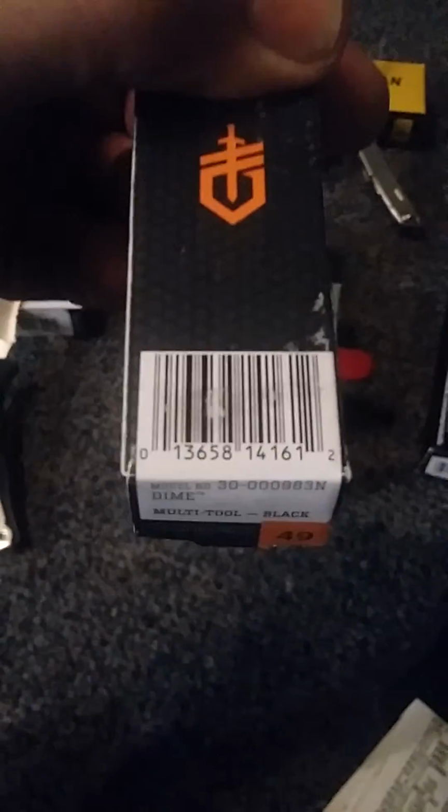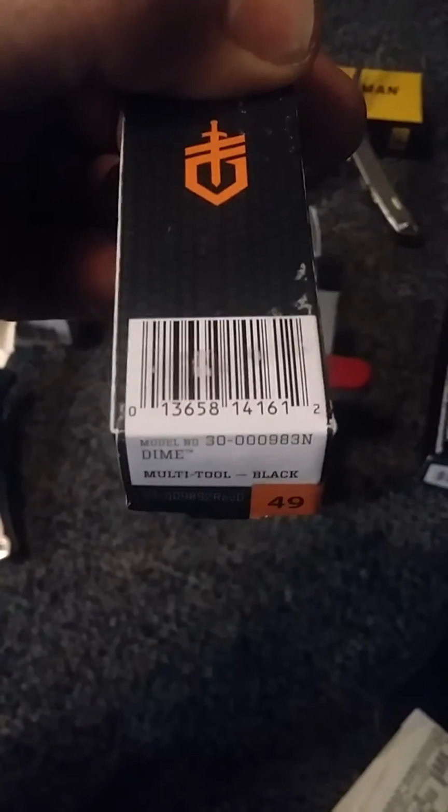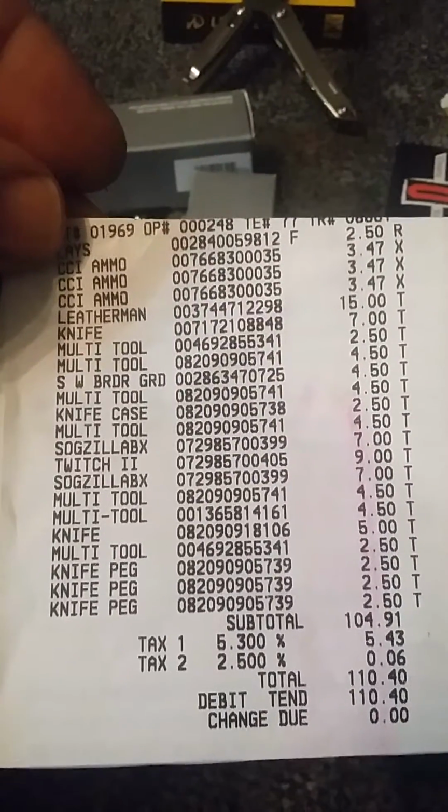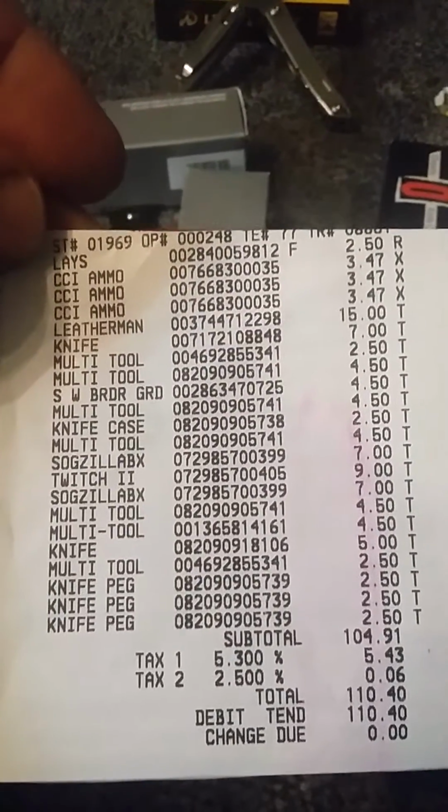Let's see, make sure y'all have the SKU number and barcode on that one. This is only the second one I found, pretty much that's left, and I've been in lots of stores looking for them. And from memory, that comes in at $4.50. That's a great deal.